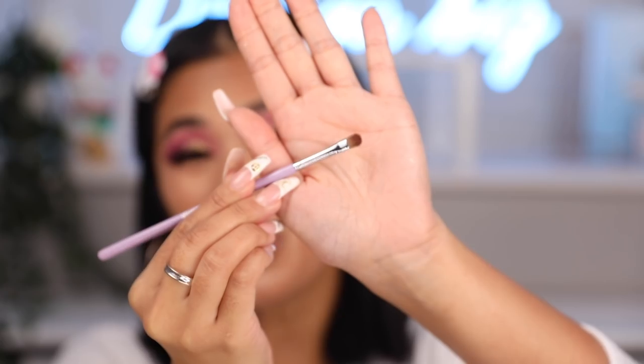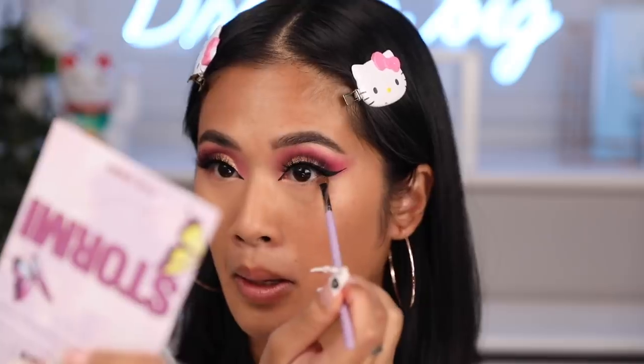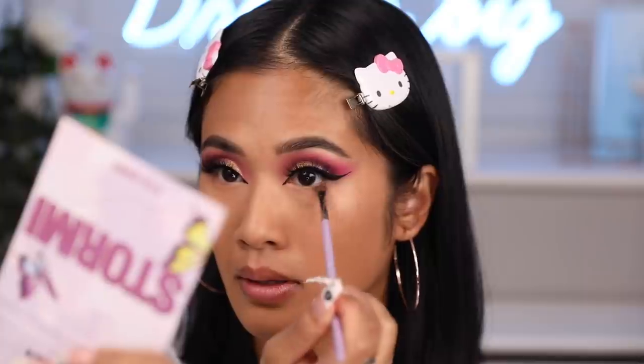I'm gonna go ahead and do my bottom liner now. I'm gonna use this brush. I am obsessed with little tiny brushes like this. Like, look how small that is. It's so good for buffing out your lower lash line. This is the Makeup Addiction Precision Shader. Really love it. I think I'm gonna use the shade Forever Thing, which is the dark grayish shadow.